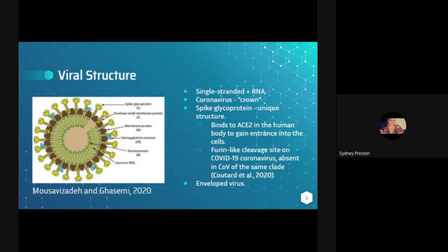So the spike glycoprotein binds to ACE2 in the human body to gain entrance into cells. And if you're not aware, ACE2 is an enzyme that's attached to cell membranes of cells, especially in the lungs, arteries, etc. Hence why COVID-19 can cause ARDS, or acute respiratory distress syndrome, according to Acosta and Singer in 2020.